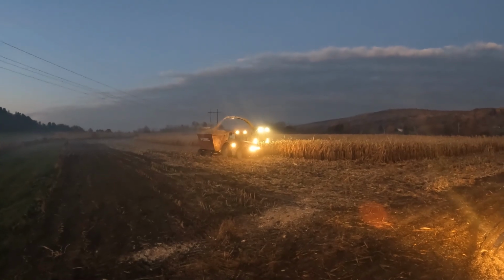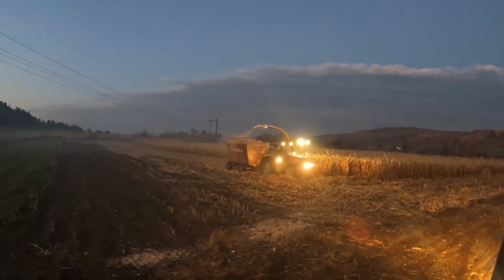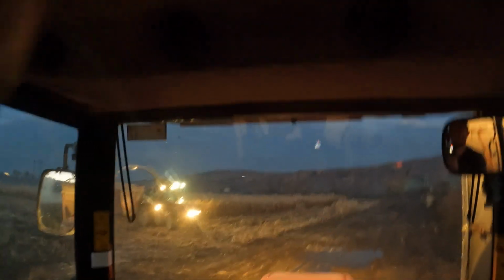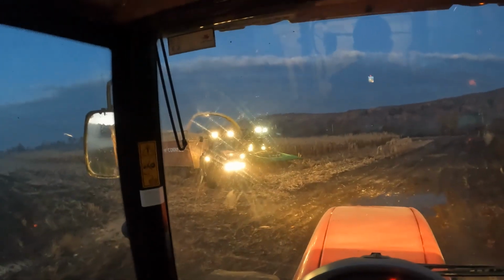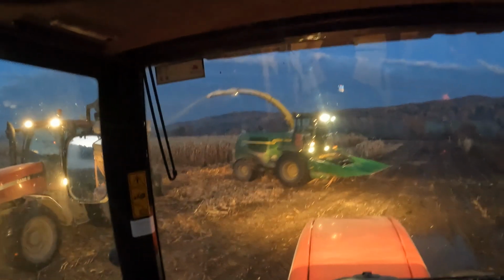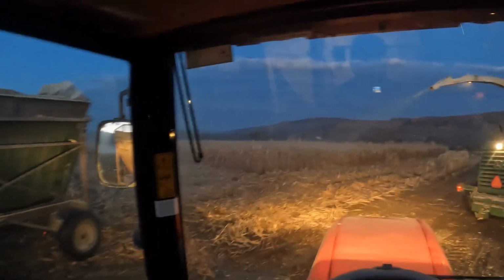Oh, he is full. Alright, I better get on over there. He's gonna turn her back around because we gotta chop on this side right now with the way the field's planted. It's just easier. That's enough. Yeah, I'd say that's full.